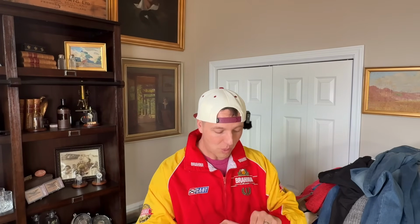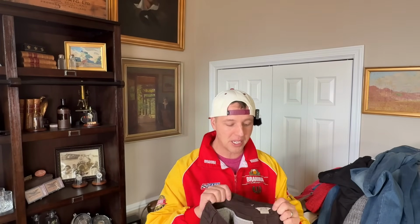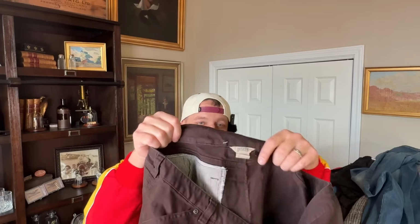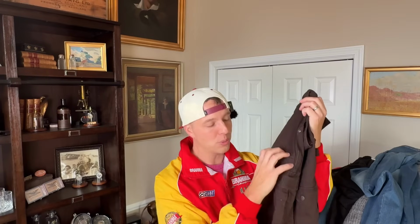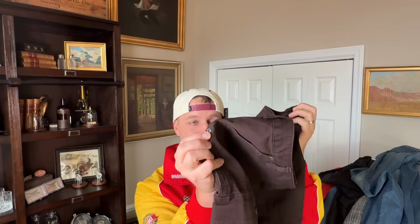Next item, I found this in the men's section. These are a pair of women's Duluth pants. When I find women's Duluth, and normally a bigger size, this is a size 18, these sell pretty well if they are either the nylon type or the really heavy canvas type. These are the cargo pockets, Duluth with the rivets. $5 for this, women's. These will probably sell for right around $20.